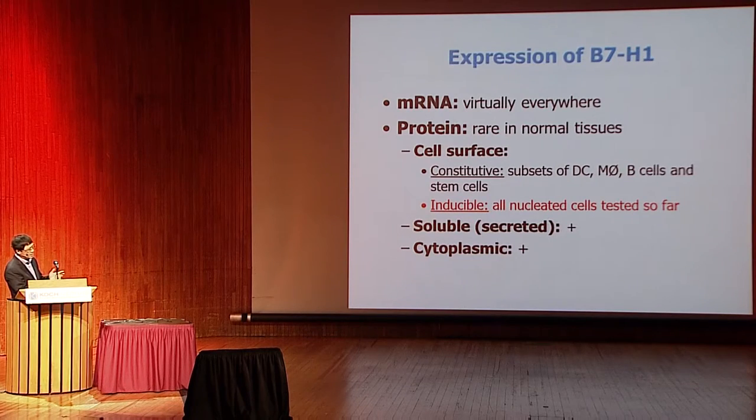First of all, the RNA is virtually everywhere. You can find RNA in every tissue, and literally every cell in the cell cultures in the lab. Low level, however, they can be upregulated very quickly by inflammation agents such as type 1 interferon, which I'm going to mention a little more later. At the protein level, it's very rare in normal tissues. We defined a fraction of dendritic cells, macrophages or B cells that do express it, and some stem cells express low level. Again, this can be induced very easily. We found virtually every nucleated cell tested so far can be induced.